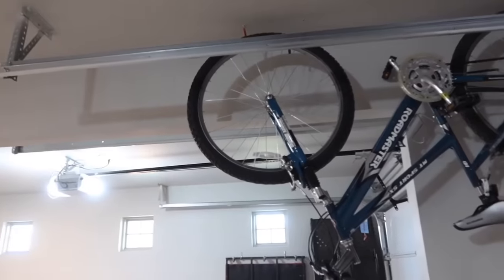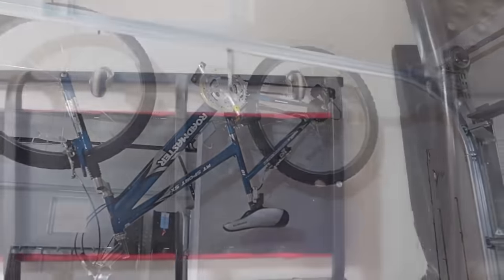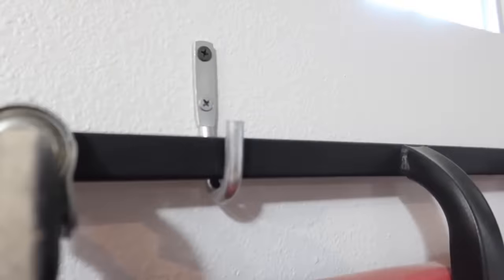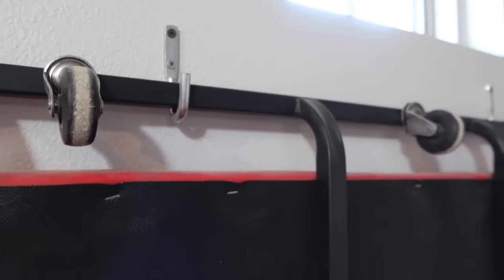We have this fishing pole holder. We have our bike. So Chase doesn't ride his bike as much, so we hang it up. We keep Savannah's down low. Once again, there's some more of those hooks for different things in the garage. I just kind of wanted to show you some of the other systems we have in place that are working, just in case you missed those in the last video.